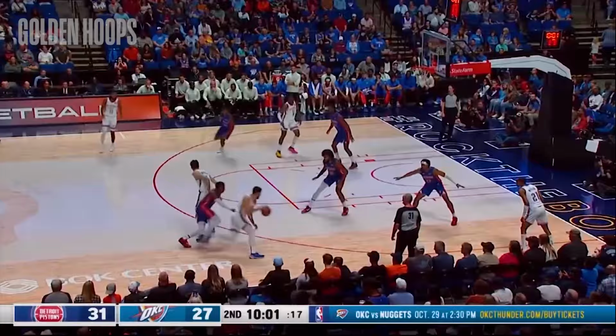Pressure. Now he's trying to back down Omari. Off balance. Holmgren, little up and under, off the backboard. Chet Holmgren set it up for himself. Now Shea Gilgeous-Alexander, great pass under to Holmgren, who's back in, and he dunks it.